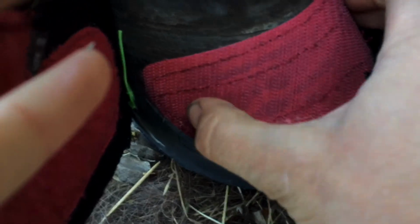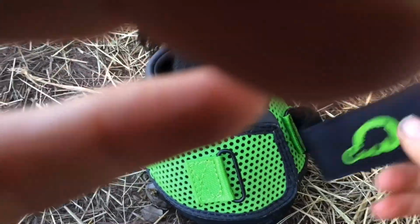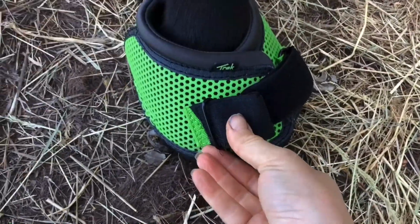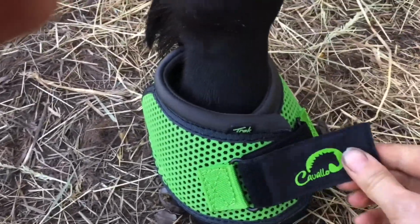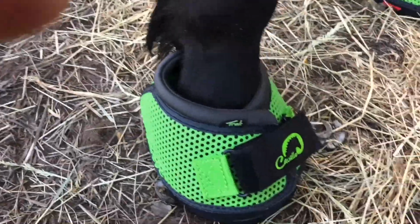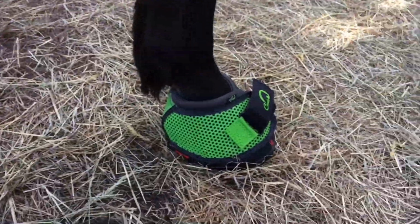So here you can see I've got a red tongue, which is all Velcro. I'll just fold the boot over like that so it's stuck on itself. Use my finger there, and then fasten with the Velcro. And voila! They're on the pony.